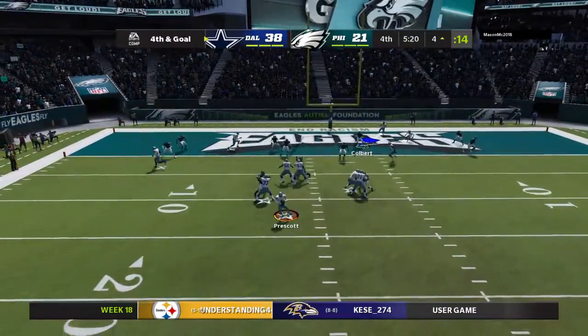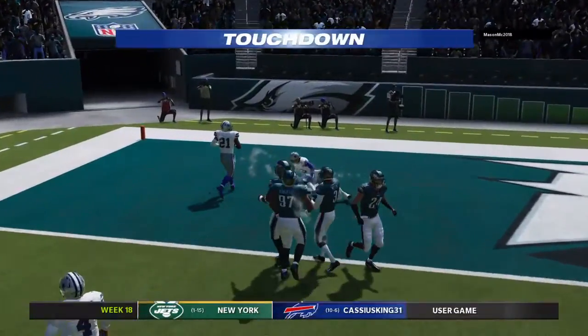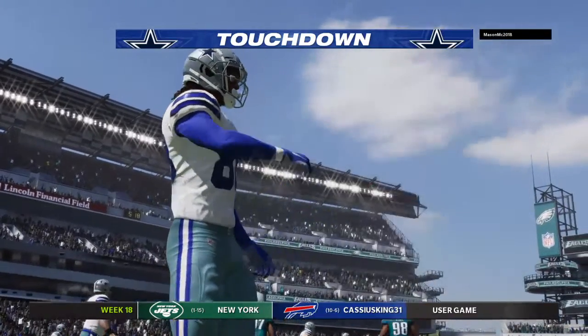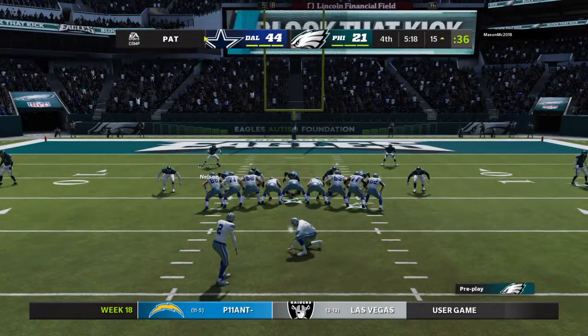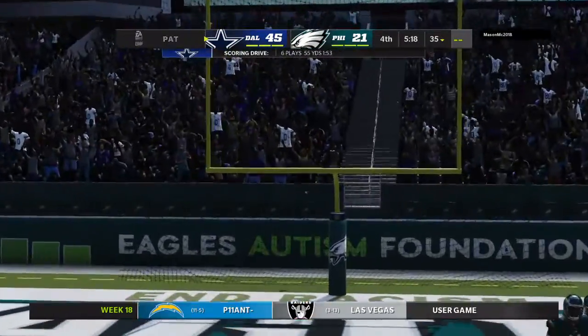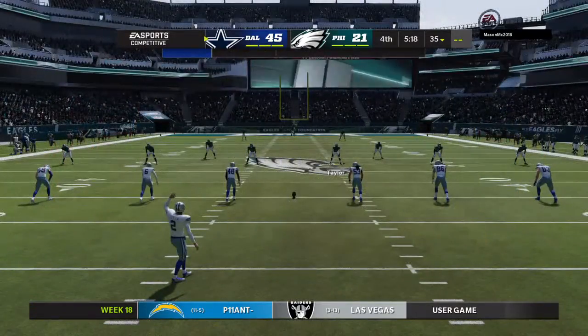Looking to throw. Prescott dancing to his left. Touchdown, Cowboys. CeeDee Lamb from 4 yards out. And the Cowboys look like they're going to get back in the win column as they extend their lead here in this 4th quarter. Zuerlein connects on the extra point, and the lead is now 24.